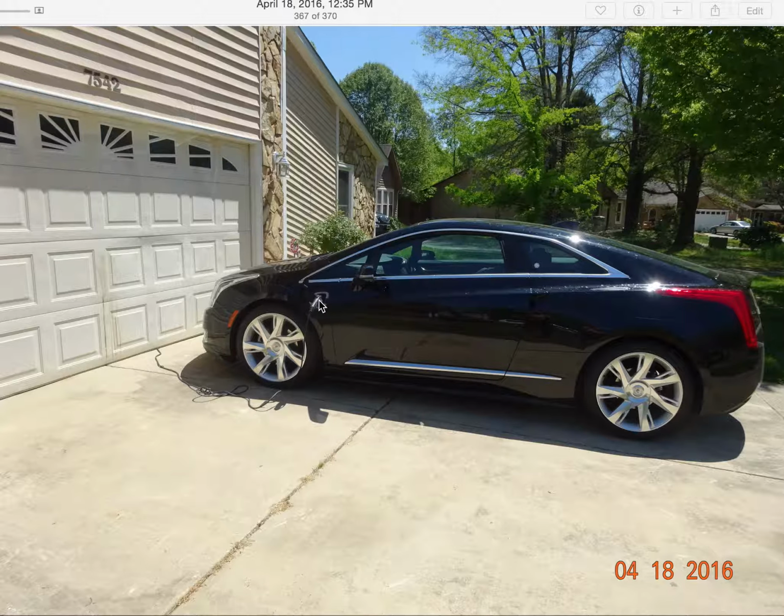Now, what you're looking at is my car being plugged in and being charged while it's outside of my garage. Typically, I park it inside of my garage. However, I decided on April 18th of 2016 to park it outside so that I can take a picture for the purposes of making a presentation. And I will first talk about some of the major components as I understand them of this redesign or re-engineer of the engineering plan, as I'll call it, of an automobile by General Motors.